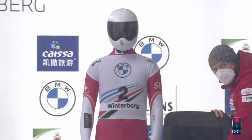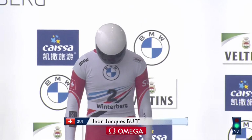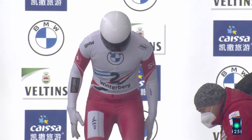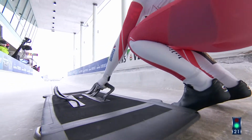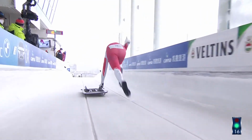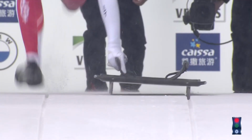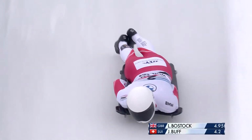Well, 29 sleds, so a third of the athletes won't get a second run. JeanJacques from Switzerland, his third World Cup start as well. This 24-year-old raced in Samoritz and Innsbruck last year to 16th and 21st. One of a pair of sliding brothers. His younger brother, Vincent, is just 20, also slide skeleton for Switzerland.